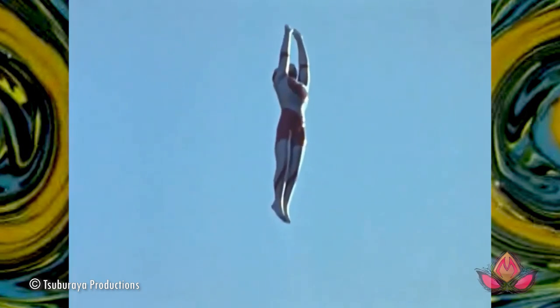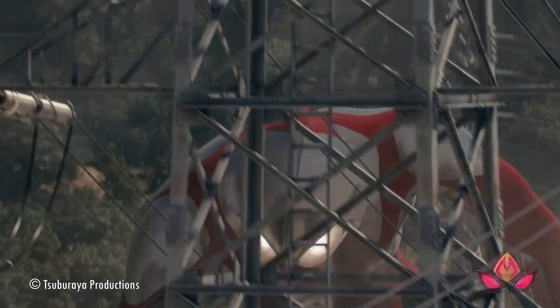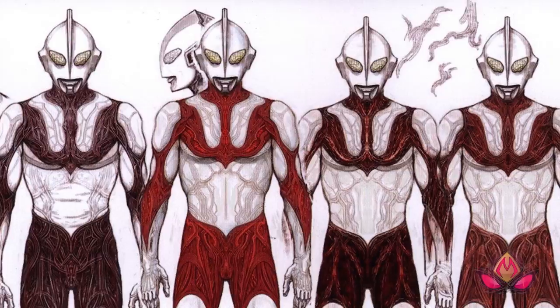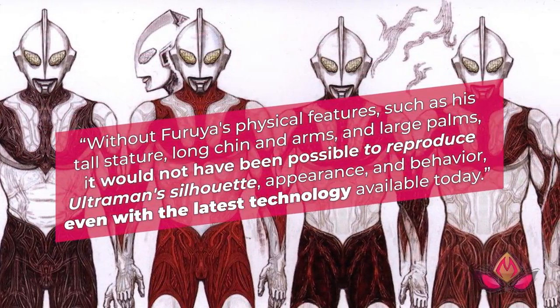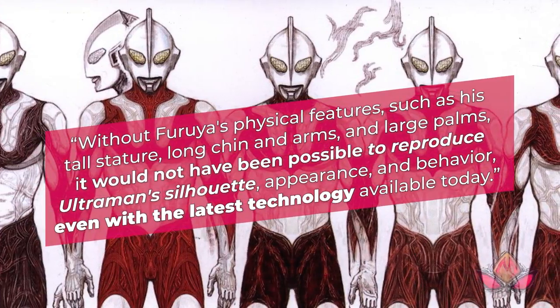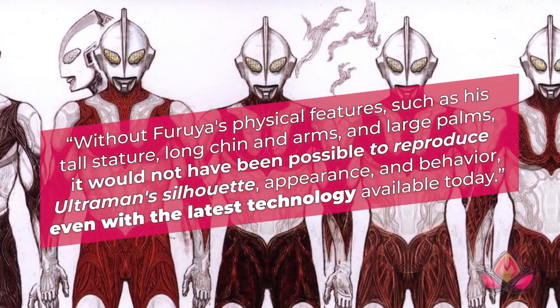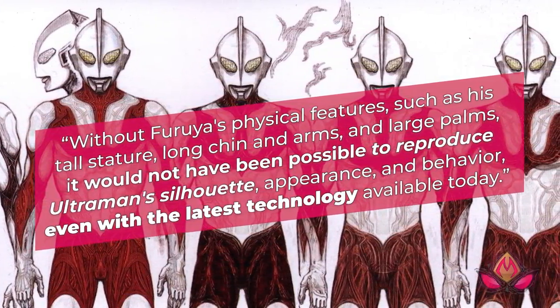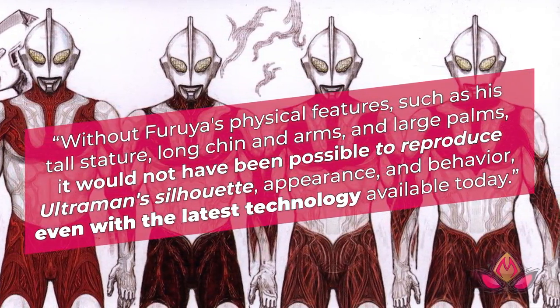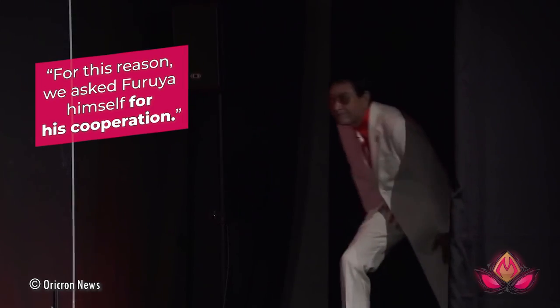Higuchi also said that even if they had created a Shin Ultraman design in the computer from scratch, it still would inevitably look different. Without Furuya's physical features, such as his tall stature, long chin and arms, large palms, it would not have been possible to reproduce Ultraman's silhouette, appearance, and behavior, even with the latest technology available, Higuchi declared to SBBIT.JP. For this reason, we asked Furuya himself for his cooperation.